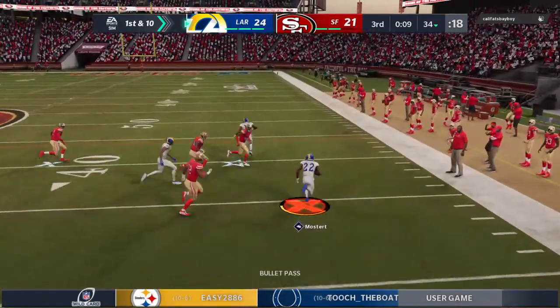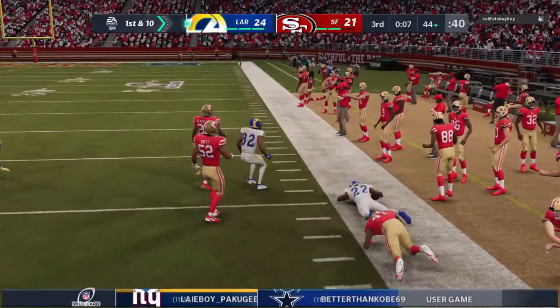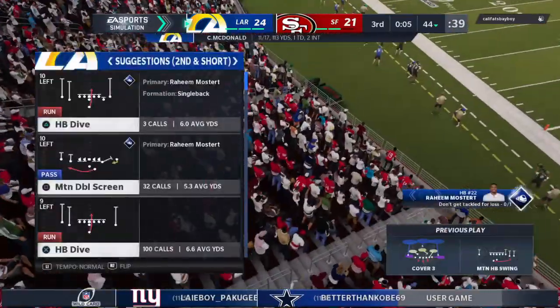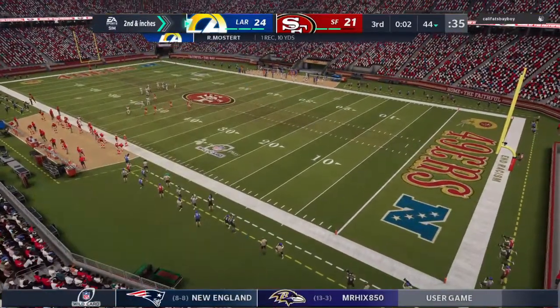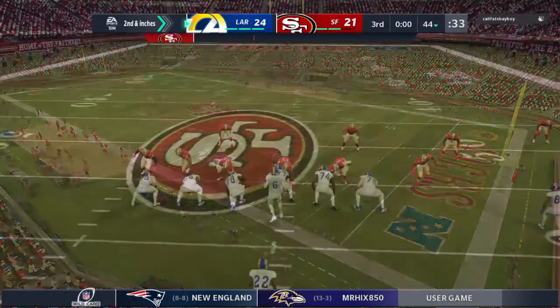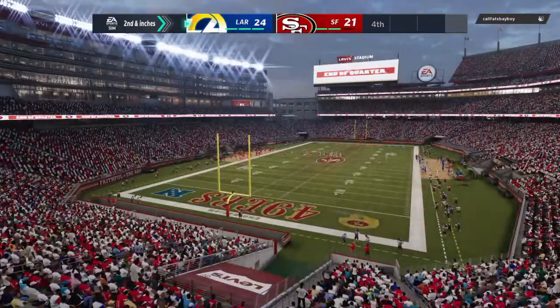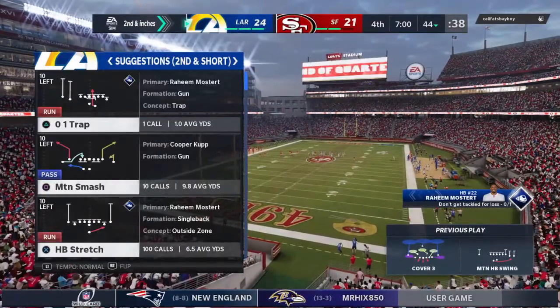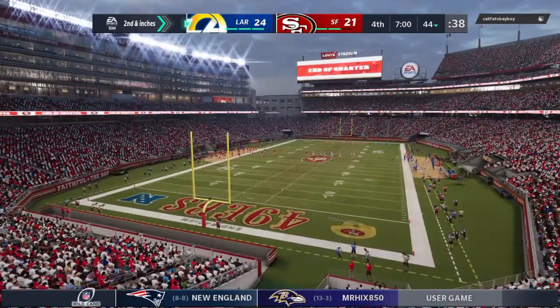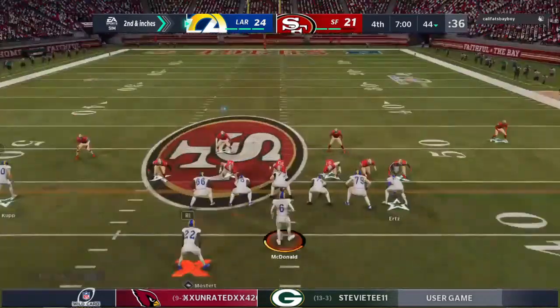Here's McDonald to throw. That's complete to Mostert out of the backfield, and he'll get up near the 45. They'll spot it at the 44. 10 yards on the pickup. So not quite a first down just yet as they come up on 2nd and less than a yard. 1 quarter remains in this NFC wild card matchup. We'll return with more after this.